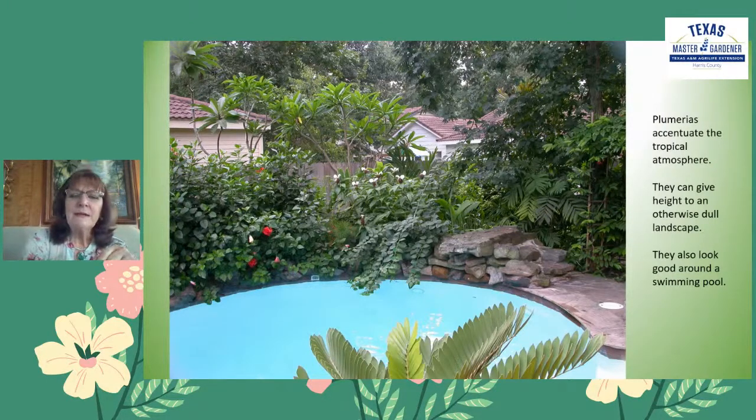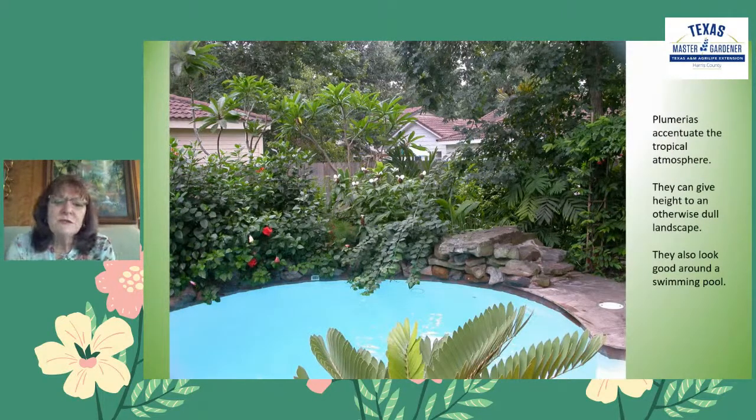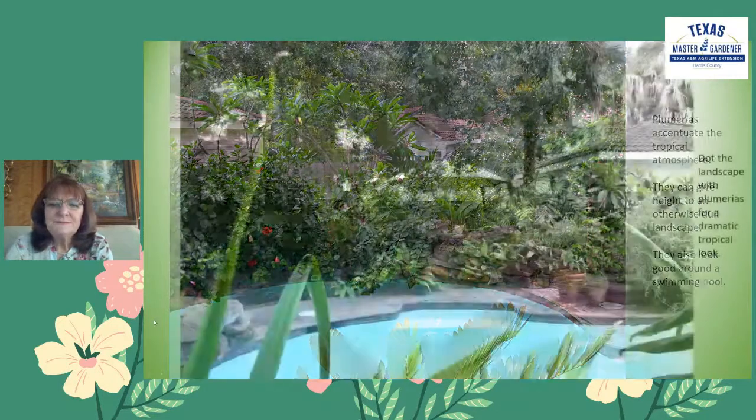The white flowering plant in the background there as a filler is a Chilocosta speciosus. It's a kind of ginger, and it's ever blooming from spring through frost. Beautifully white ruffled flowers.